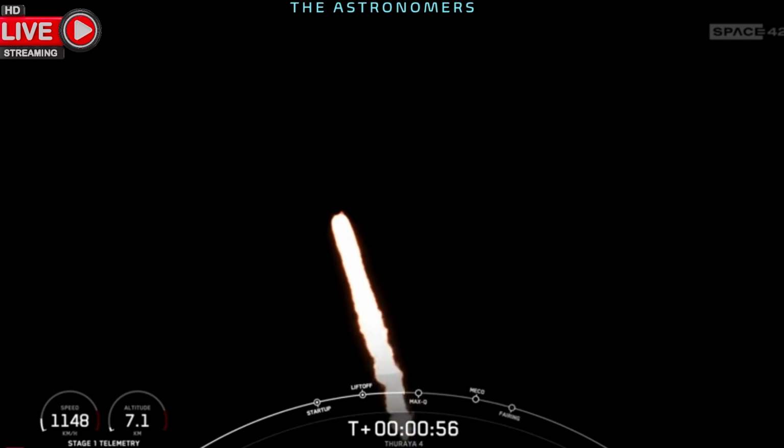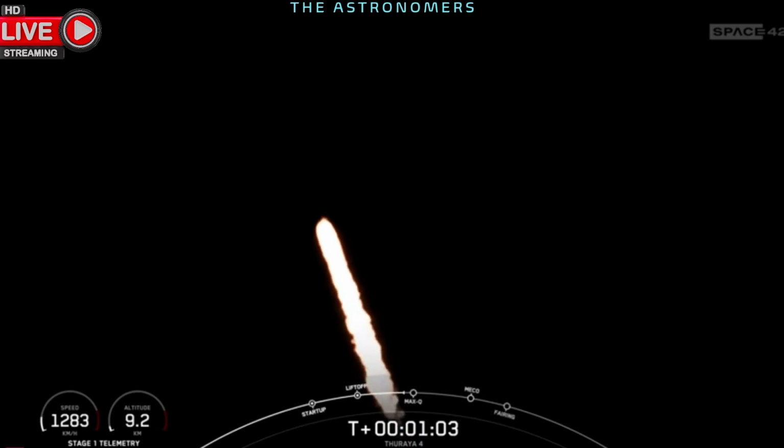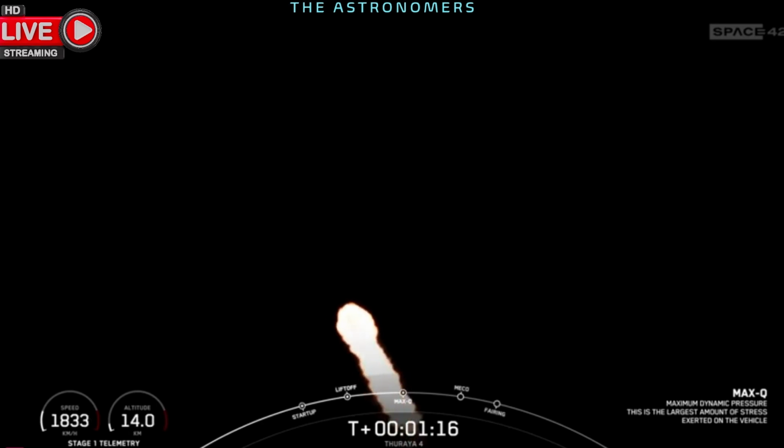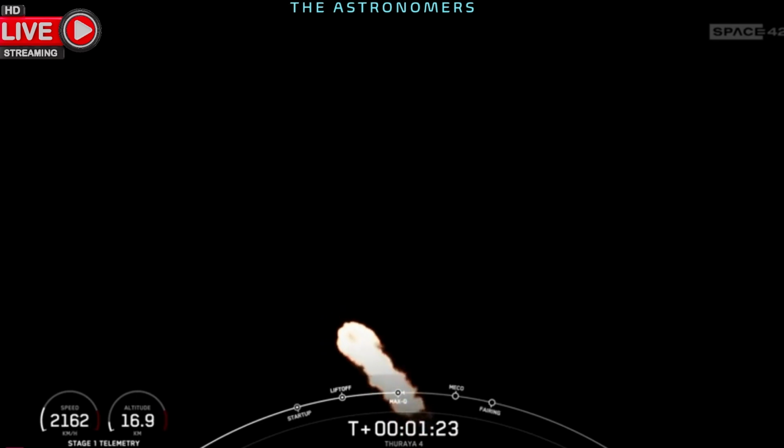Moments ago, we throttled the engines down in preparation for max Q, or maximum aerodynamic pressure. This is a critical moment during flight. Falcon 9 is supersonic, because the combined stresses caused by Falcon 9 accelerating through the atmosphere and the ambient static pressure are at their greatest. Just had max Q. The rocket typically needs to go 17,500 miles per hour horizontally in order to avoid being pulled back down to Earth and get into orbit.